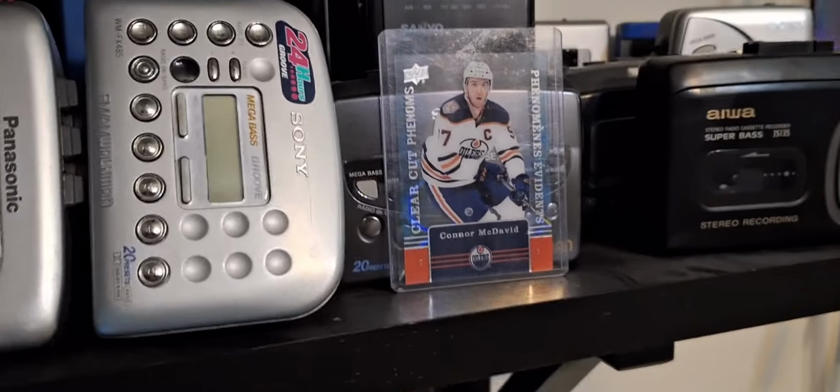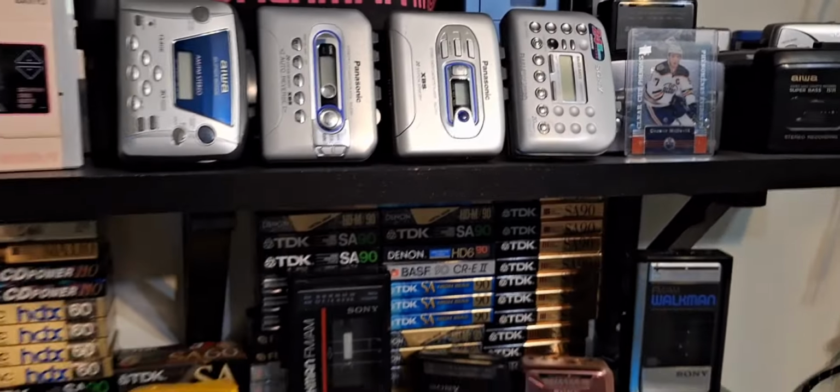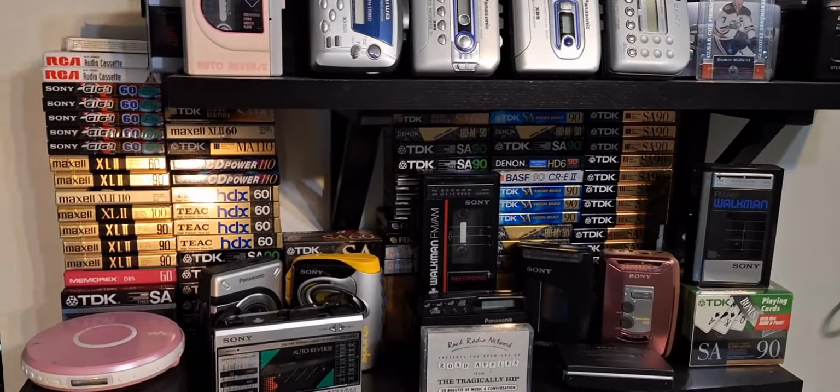And there's Connor McDavid. Go Oilers, go. I think Aiwa is probably one of the best, and Panasonic actually has some of the best Walkmans out there.